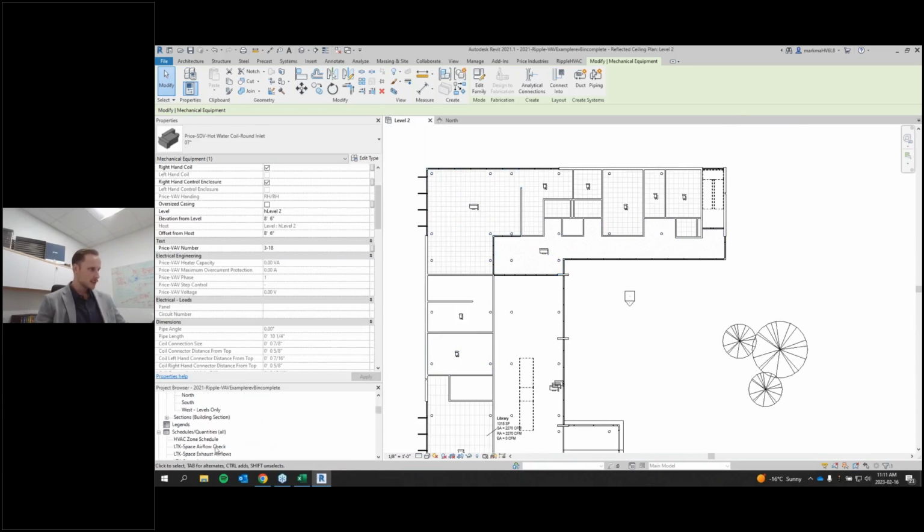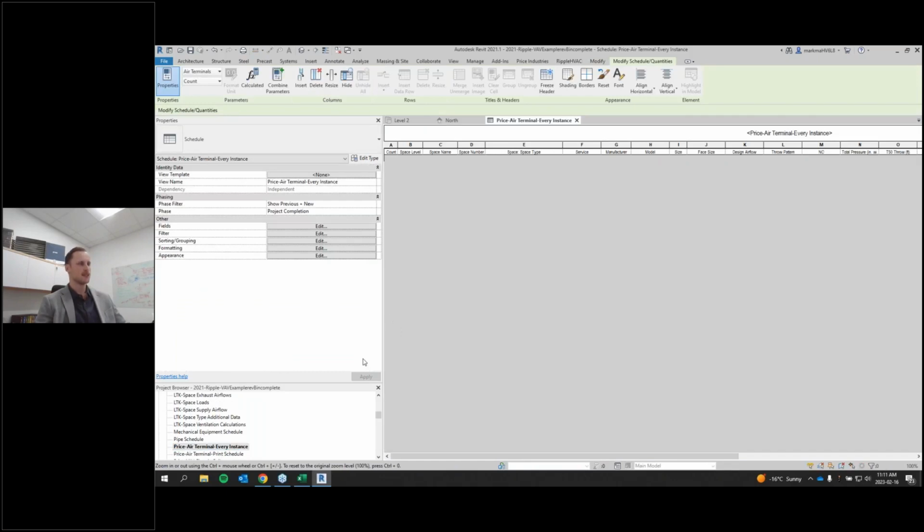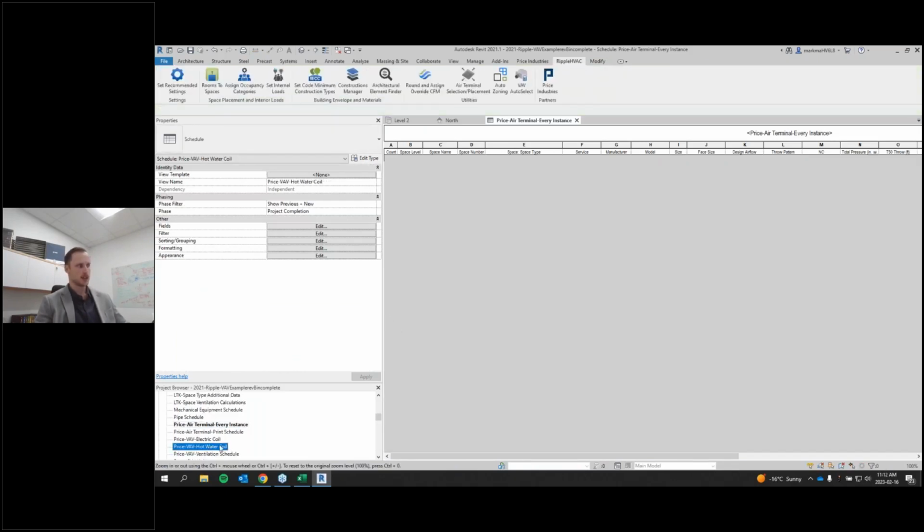And this still gets a little bit better, a little bit more exciting. We're going to look here at my Price air terminal every instance smart schedule that this generated. Oh, sorry, that's not air terminal. Air terminal is GRD, which I can show off later.